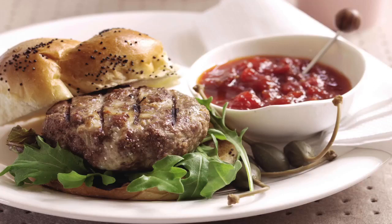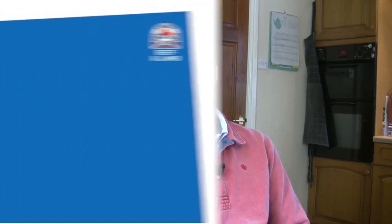My favourite beef mince recipe is actually quite simple. It's beef burgers. Ideally, if you can, cook it on the barbecue, and that way you get a fantastic beef taste.